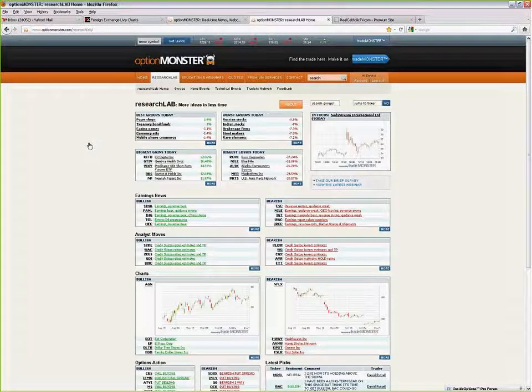Because it organizes stocks and trading patterns thematically, it allows you to move and find trades much more quickly. It filters out the noise that is found on websites and lets you focus on the things that can be potentially profitable. You can see that there are several things here that we're offering.